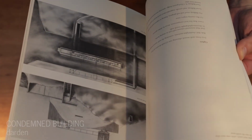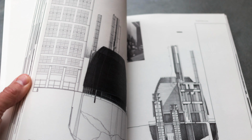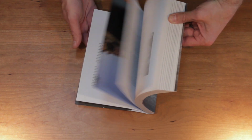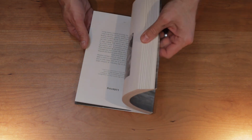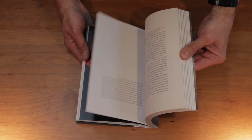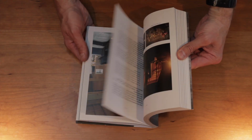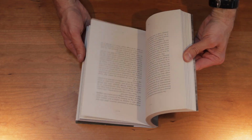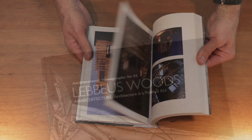Invented architecture and the stories that created them, supported by models and richly detailed graphite drawings. Ghost. This is an alternate hands-on teaching model developed by the author, professor, and practitioner Brian McKay Lyons. This book chronicles the works built by this ad hoc Nova Scotian seaside academy. McKay Lyons has influenced my own work significantly. His work is humble, refined, and deeply rooted in place, as well as the tectonics of building.